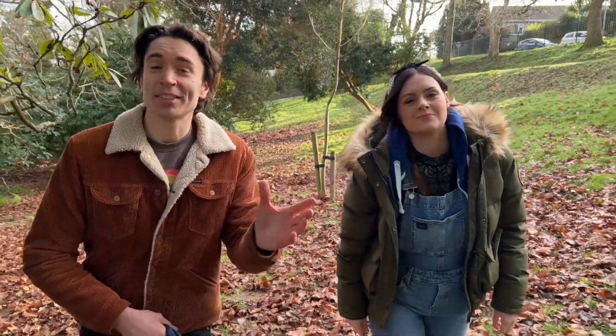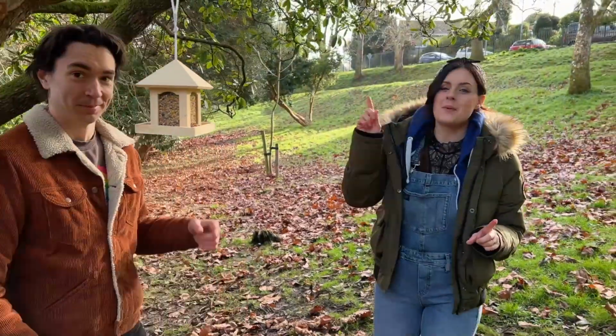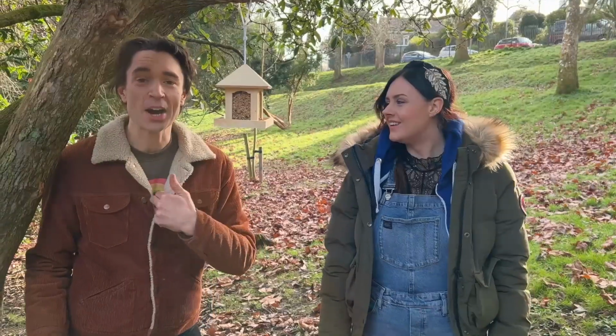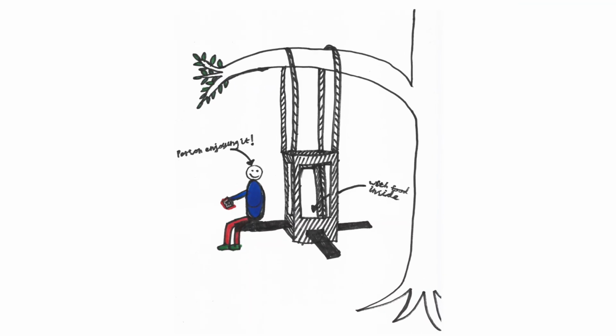So in the winter, birds get really hungry because there's much less food around for them. So that's why we put up bird feeders in our gardens. But what happens when people are in nature, wandering around and there's no snacks? We get hungry too. And that's where 11-year-old Kit's invention idea for the human feeder comes in.